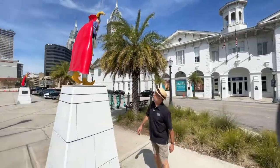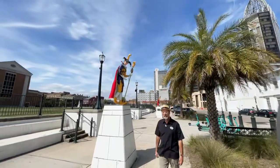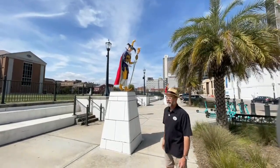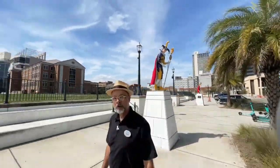So we're standing in front of a figure that looks like a court jester or a clown. We call these characters Follies here in Mobile, and of course they represent all of the fun and all of the insanity of Carnival and Mardi Gras. So we're going to walk over this way a little bit more.